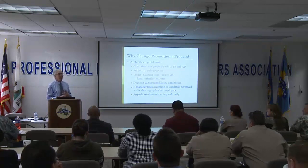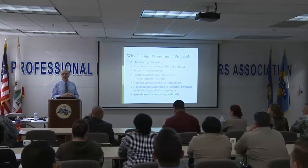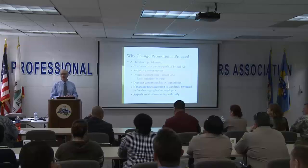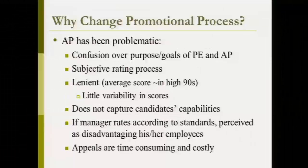So why did we change the promotional process? Brian mentioned a little bit about that. There's been some issues with the AP for years and years, and I'm sure that's no surprise to anybody. A bit of a confusion over what are the goals and purpose of the performance evaluation versus the AP. The rating process is very subjective. Very lenient scores. The average, as Brian said, is in the high 90s and almost no variability in scores. So it really doesn't capture people's capabilities.